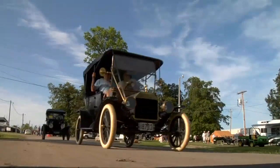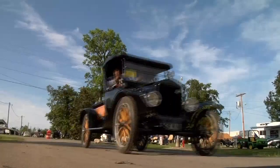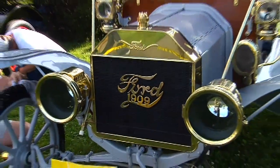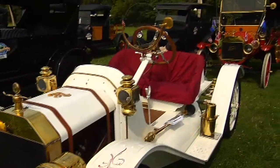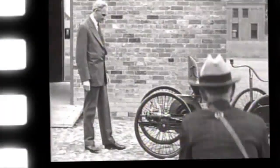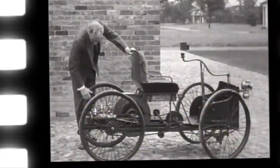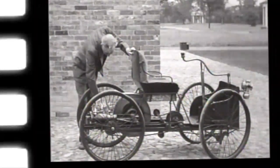The Model T revolutionized transportation in this country and became a cherished piece of Americana. It's one automobile sure to live on in the hearts of those who collect and maintain them well into the next century. Henry Ford was a visionary whose insight paved the way for one of the world's most enduring automobiles, the Model T.